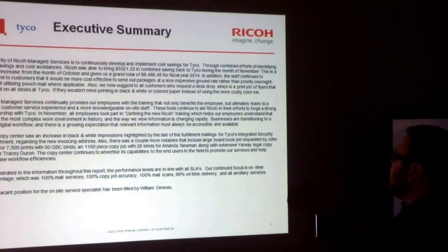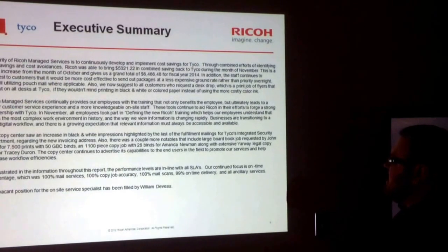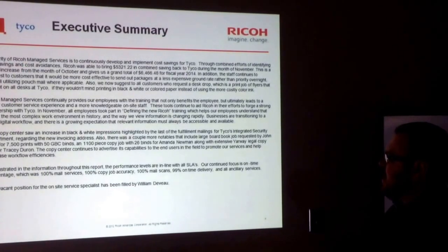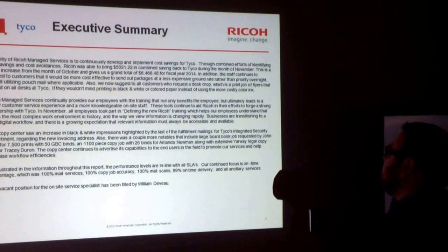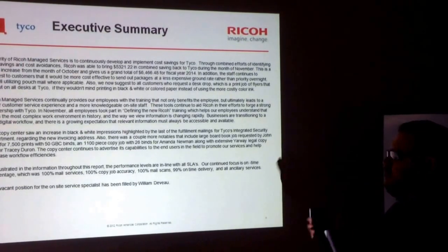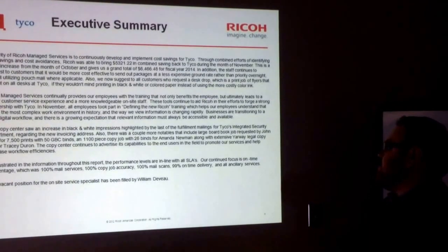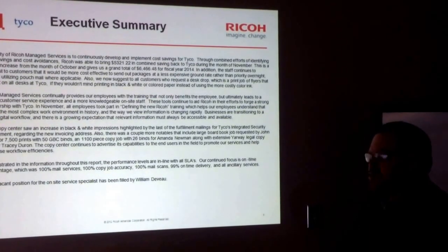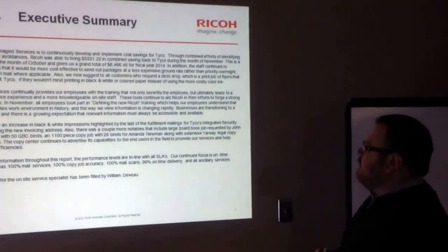In addition, the staff continues to suggest to customers that it would be more cost effective to send out packages at a less expensive ground rate rather than priority overnight, as well as utilizing pouch mail where applicable. Also, we now suggest to all customers who request a desk drop, which is a print job of flyers that are put on the desks at Tyco, if they wouldn't mind printing that desk drop in black and white or using colored paper as opposed to using colored ink.